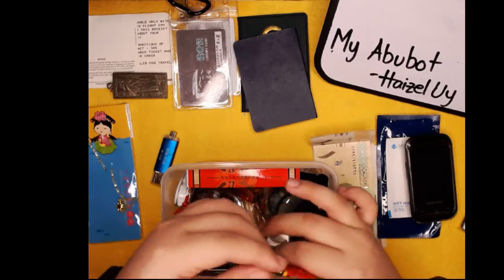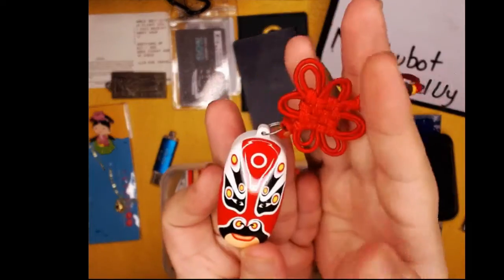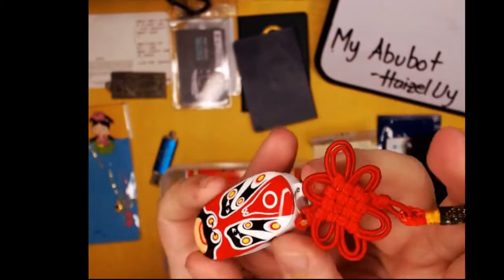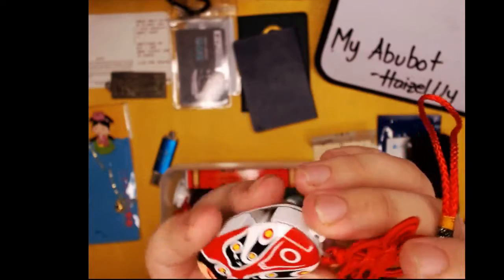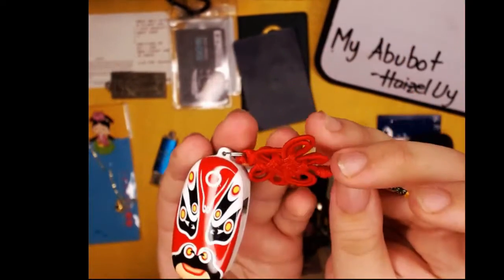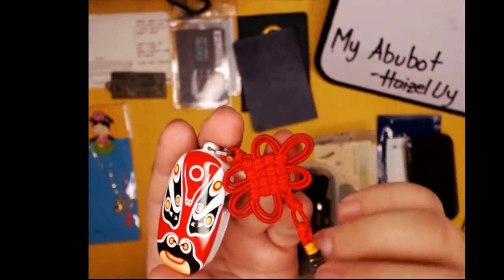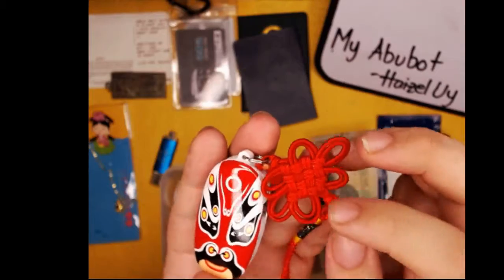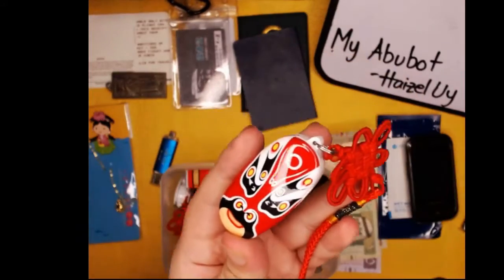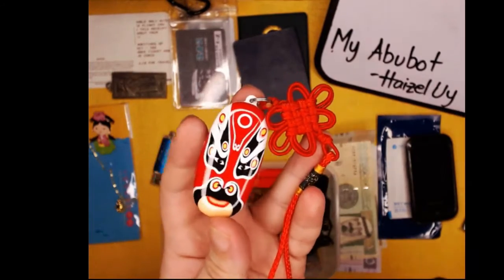Now here's another one. See, this one is a traditional Chinese opera mask, and look, it's a USB actually. I got this as a welcome gift from our advisor when I worked as an intern for the admin before. I used this one, but I preferred not to because the print will surely fade after usage, so I just kept this. There you go.